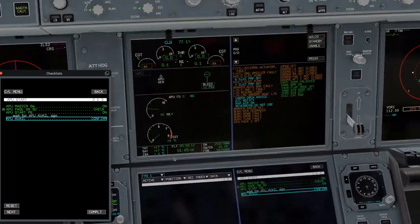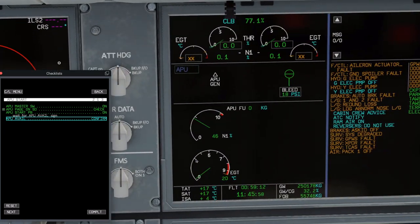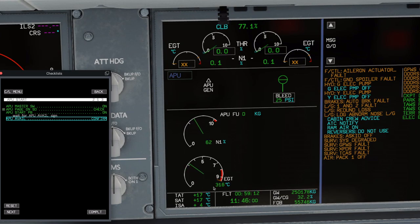If we go down here, we can actually watch it start. So you can see the N1, the turbine is starting to spin. The exhaust gas temperature is rocketing up. And in a moment, we should start seeing that it is available to provide power. And you can see the checklist has automatically confirmed it. This is not a dumb checklist. This will respond to events happening within the aircraft itself, such as the APU power becoming available. You can see it's quite clever. The APU is starting to throttle itself back down.